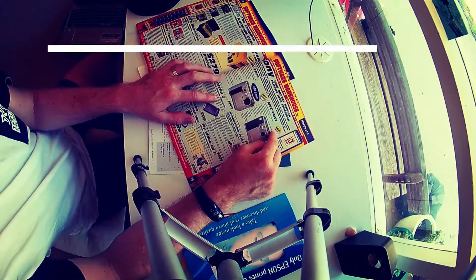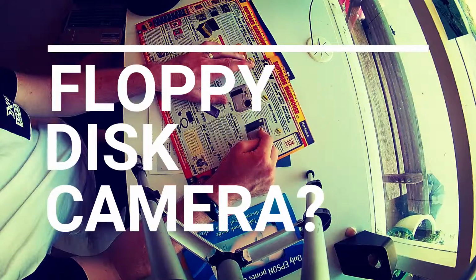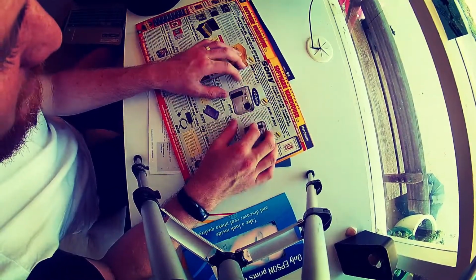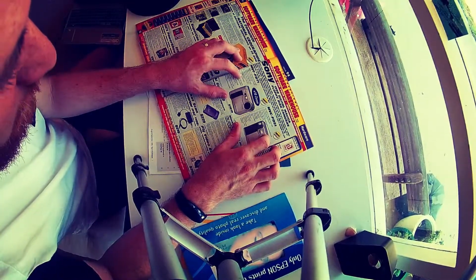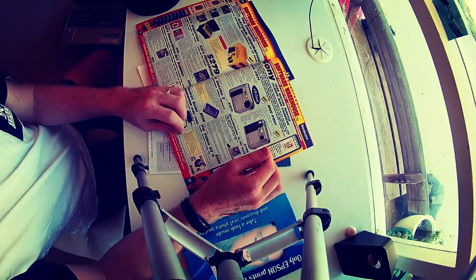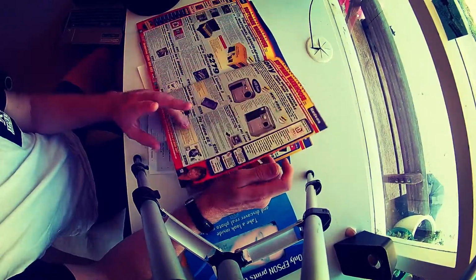There you go, 1998, floppy disk camera, far out. So it uses a 1.4 meg floppy disk to store pictures. I had no idea these existed, because the first camera I ever used was a camera you had to actually capture the tape to your computer, a JVC one.